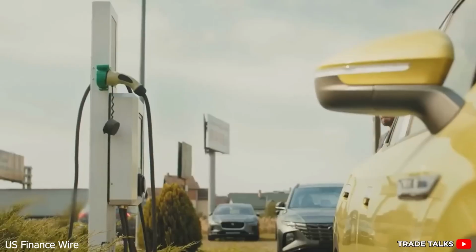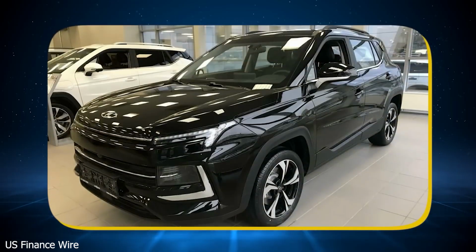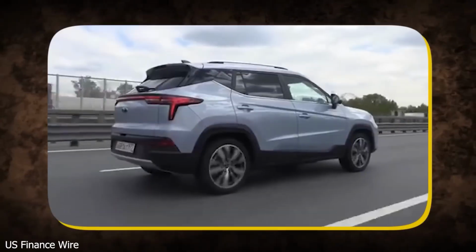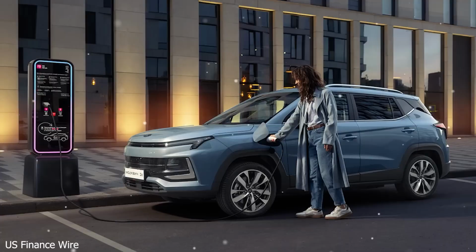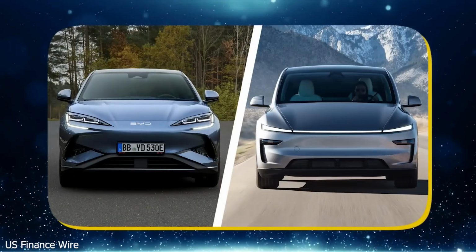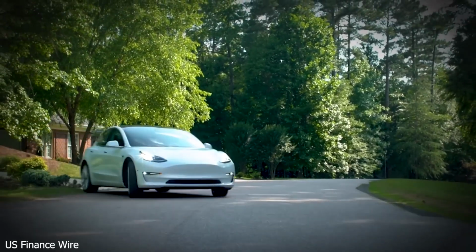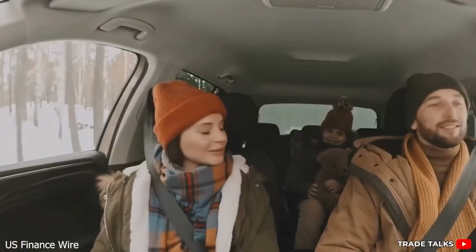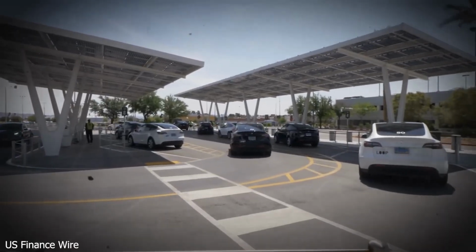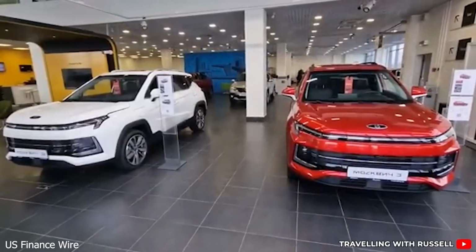It also shows that countries don't need to reinvent the wheel to make an impact in the EV space. By partnering with Chinese automakers and focusing on local production, Russia is building cars that actually make sense for everyday drivers. This approach could be a blueprint for other nations looking to catch up in the EV race. And it's a challenge to companies like Tesla and BYD. If a simple, no-frills EV from Russia can gain traction, it may be time to rethink how EVs are priced, marketed, and built.